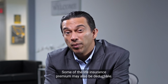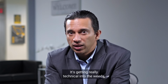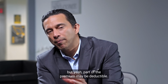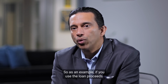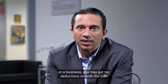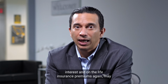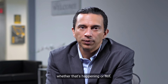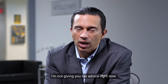Some of the life insurance premium may also be deductible. It's called your NCPI. It's getting really technical into the weeds, but yeah, part of the premium may be deductible. So as an example, if you use the loan proceeds to invest in a rental property or a business, you may get tax deductions on both the loan interest and on the life insurance premiums. Again, may, and let your accountant tell you whether that's happening or not. Don't trust me, random guy on the internet. I'm not giving you tax advice right now.